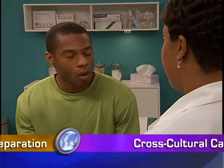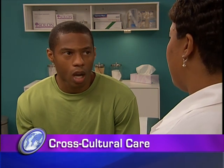During the health history, keep in mind that the neurologic disorder you're most likely to see is a cerebrovascular accident, or stroke, and that strokes are 2.5 times more common in blacks than in whites, and almost twice as likely to be fatal.